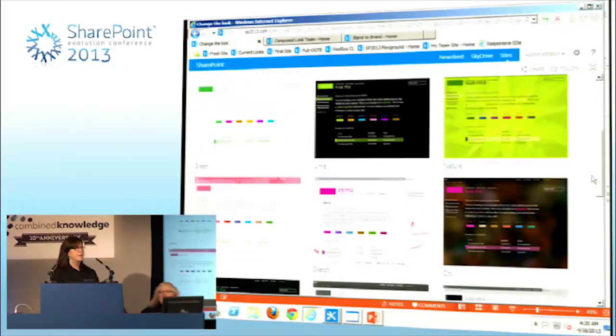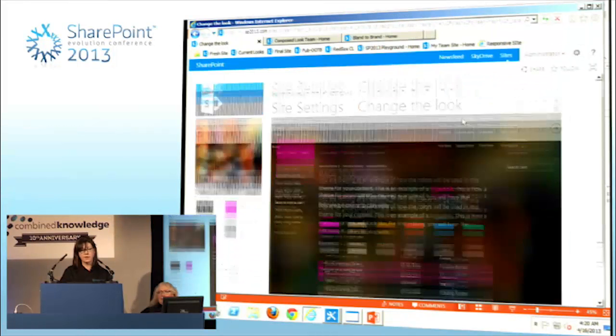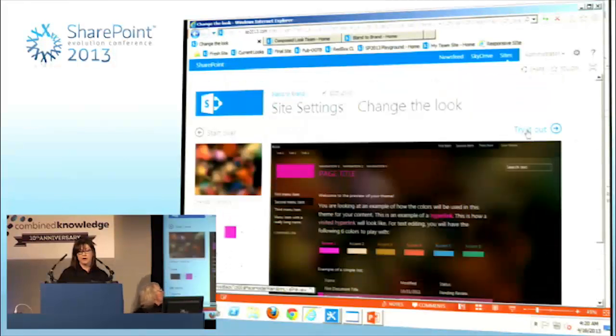So let's say your manager has come to you and they just want you to go ahead and brand a site. And they say, I don't really care what it looks like. How many of you have just been given the request to just make it look better or make it pop, and not any other information, just make it look good? Okay, so your manager has said, just make it look good. So we're going to pick one out. I'm going to go with city. So right off the bat, you can see what this city might look like. That looks pretty nice. So we're going to go ahead and try it out.